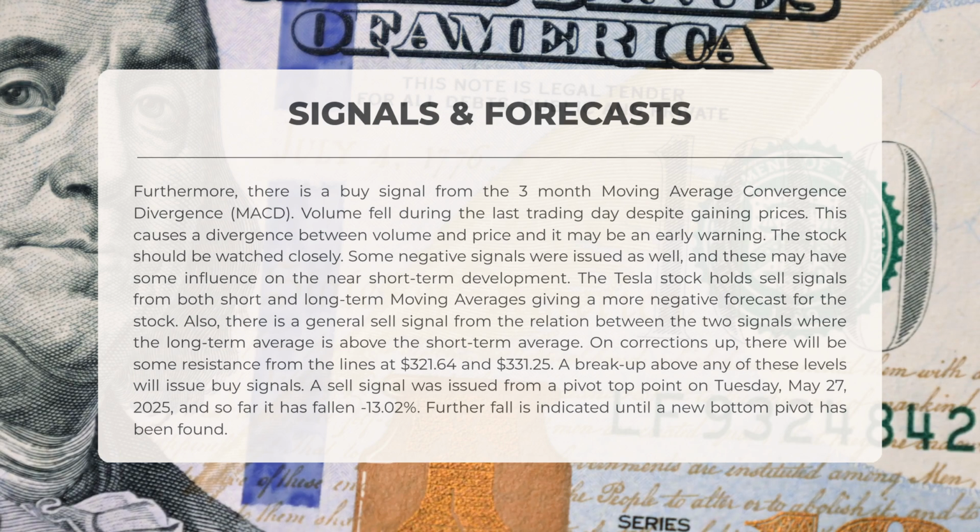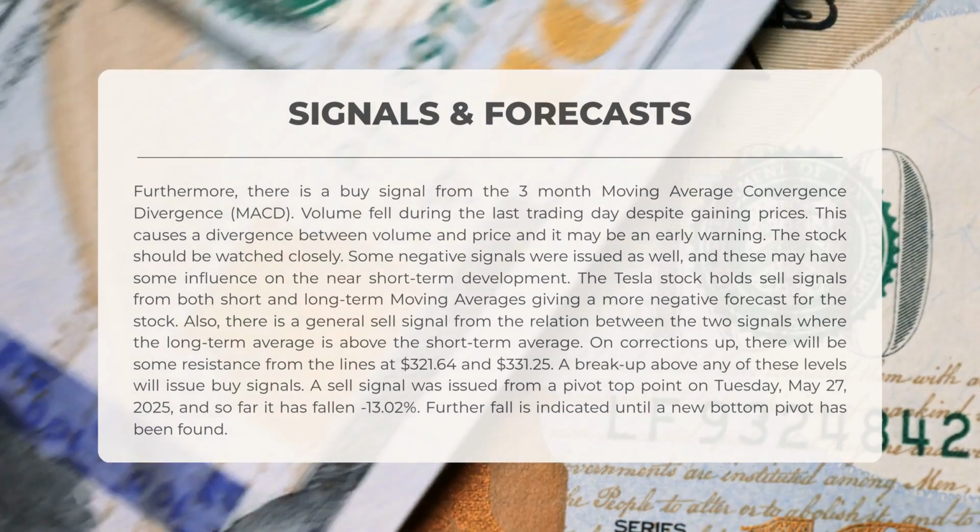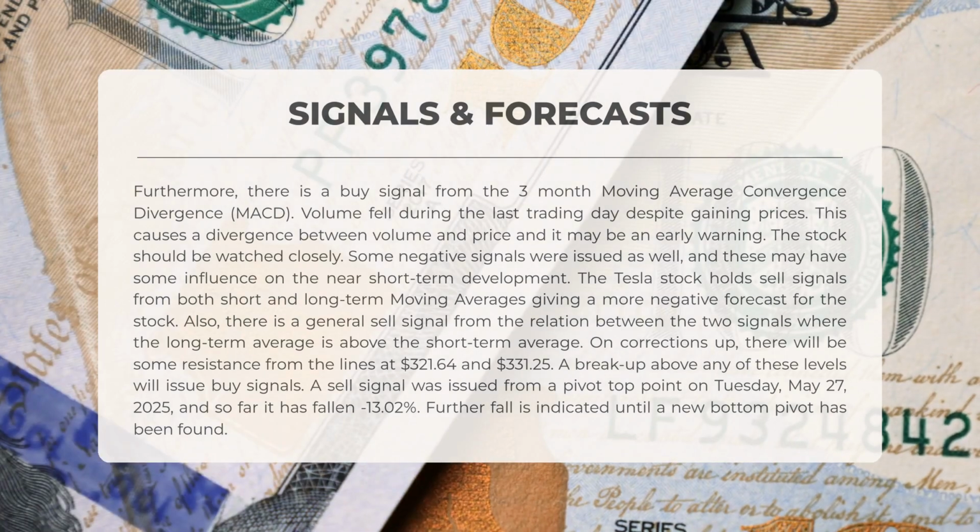Some negative signals were also issued, and these could influence short-term developments. Tesla stock currently has sell signals from both short and long-term moving averages, leading to a more pessimistic forecast for the stock. Additionally, there is a general sell signal based on the relationship between the two averages, where the long-term average is above the short-term average.